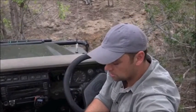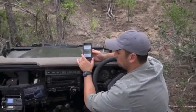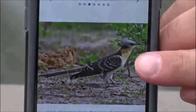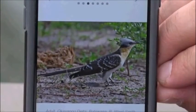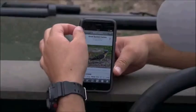Paul wanted me to demonstrate the spotted cuckoo's call, and Paul, I actually don't know it very well because I've hardly seen that bird. So I'm just going to use my bird app here, everyone. If you want to have a look, there's a beautiful picture of that great spotted cuckoo. And I can play the call for you.